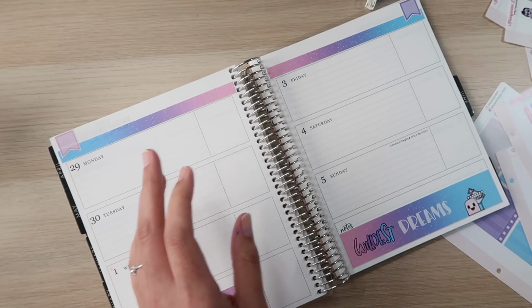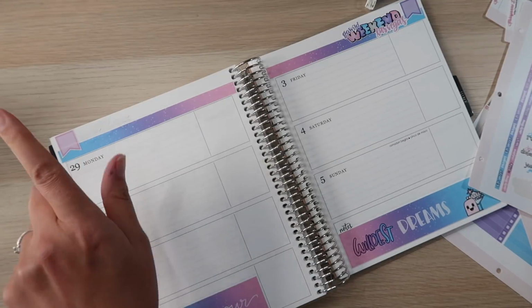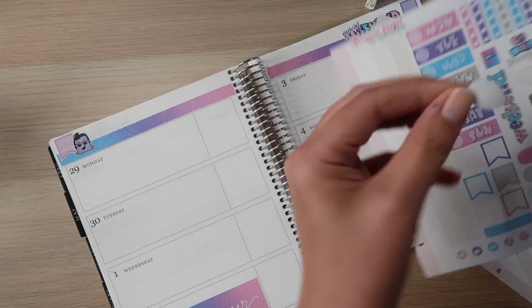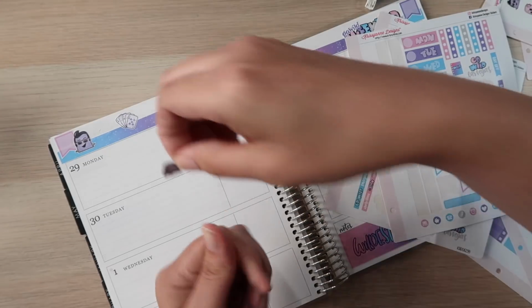Here's what I'm going to do. I'm going to take this Go Wild Weekend sticker and put it here. And then this side, I'm going to bust out my boy Elvis and maybe some playing cards, poker chips. I'm just using all the stickers. I am stickering for fucking days.